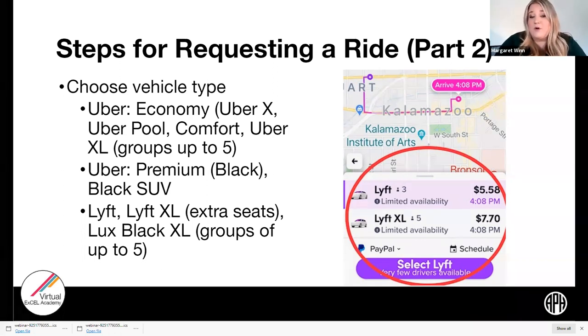So Uber and Lyft both offer choices that are more basic and then those that are a little more luxurious. Basic examples would be UberX or regular Lyft. So on the screen, we have a picture of downtown Kalamazoo. And to the right and below the picture of downtown Kalamazoo, we have a red circle that's surrounding Lyft XL. So Lyft XL is an example of a larger vehicle.